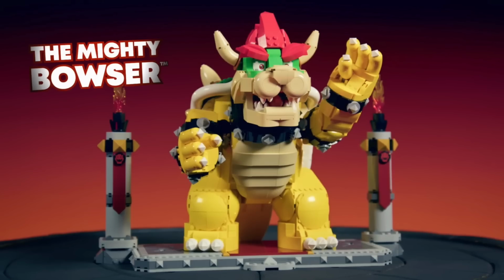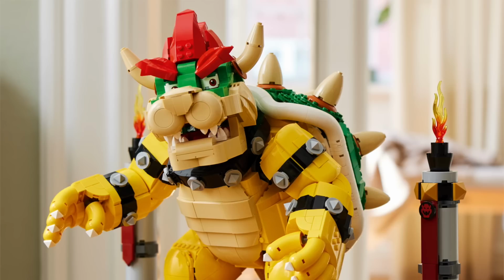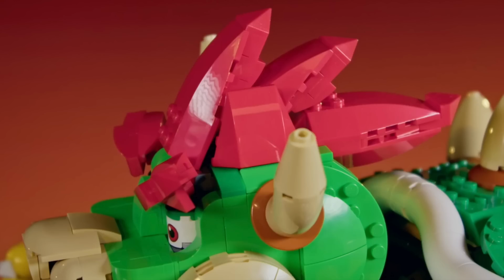Next up, this week LEGO revealed the LEGO Super Mario The Mighty Bowser with 2,807 pieces, retailing for $270 on October 1st. The build is, of course, this massive sculptural build of Bowser sitting on a castle-themed base. He's got all of his signature details, which are captured nicely with all the rounded bricks. And there's some really excellent shaping around the mouth, horns, and hair.